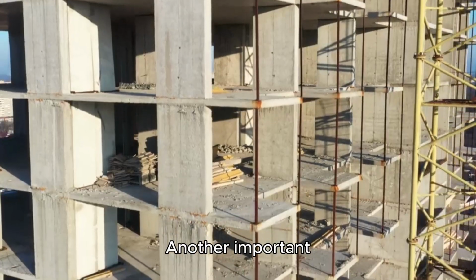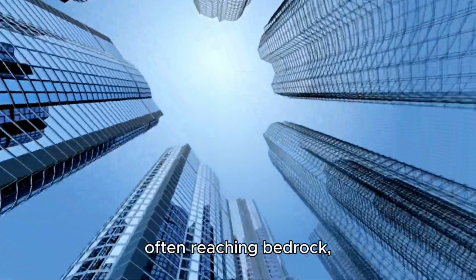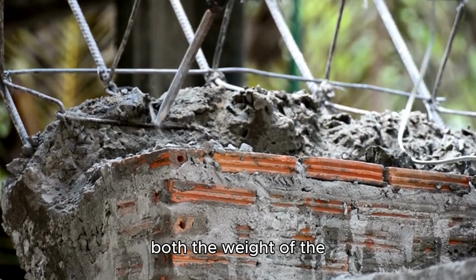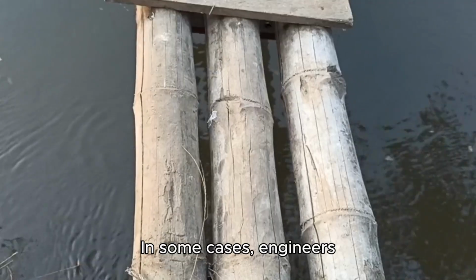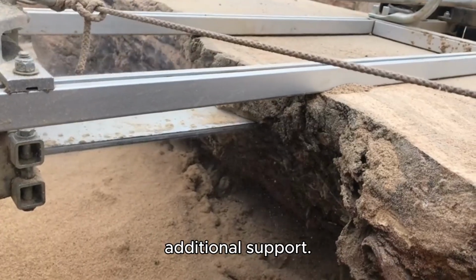Another important consideration is the building's foundation. Skyscrapers are anchored deep into the ground, often reaching bedrock, to ensure stability. The foundation must be strong enough to withstand both the weight of the building and the forces generated by an earthquake. In some cases, engineers use piles, long, slender columns driven deep into the ground, to provide additional support.